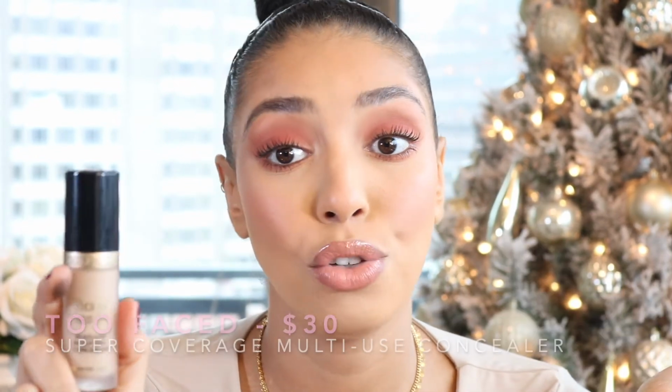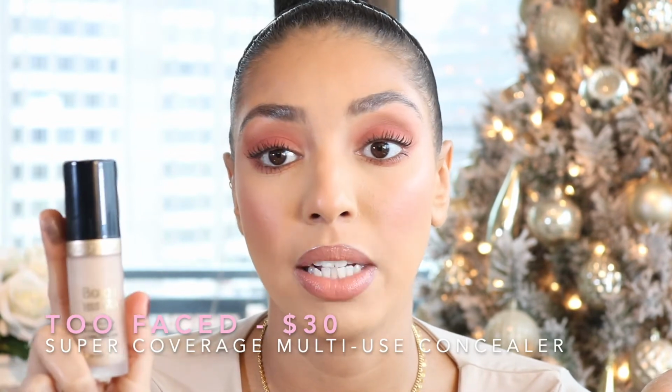First one being Too Faced Born This Way Multi-Use Sculpting Concealer. I have the shade Light Beige. I use this every single day. It's full coverage, it's hydrating, it blends out like a dream. It does not look like you're wearing a ton of concealer. It's incredible. 10 out of 10, could not recommend enough.